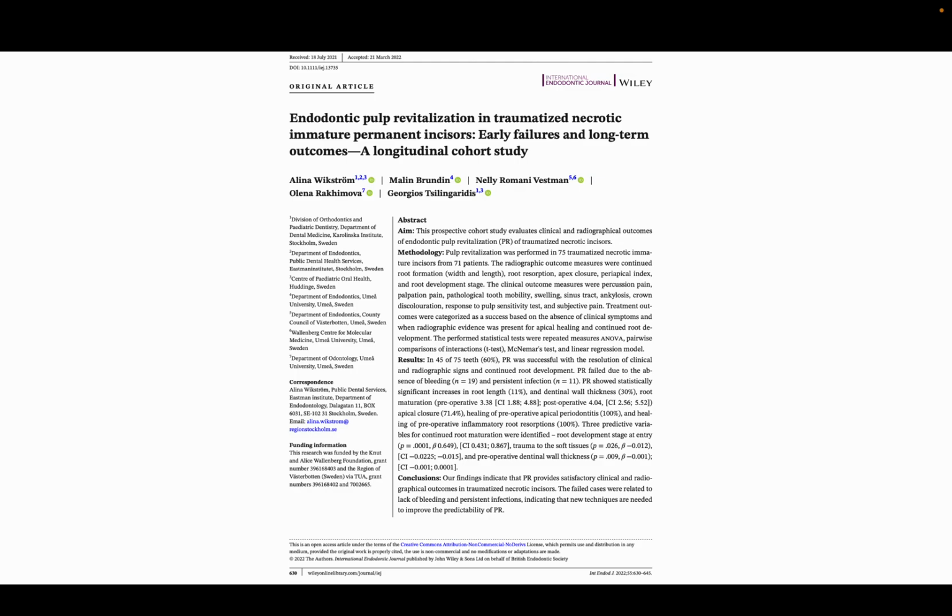Regenerative endodontic treatment, also called pulp revitalization (PR), has been proposed as an alternative to conventional treatment techniques, such as the apexification technique with multiple applications of calcium hydroxide or the MTA apical plug technique.